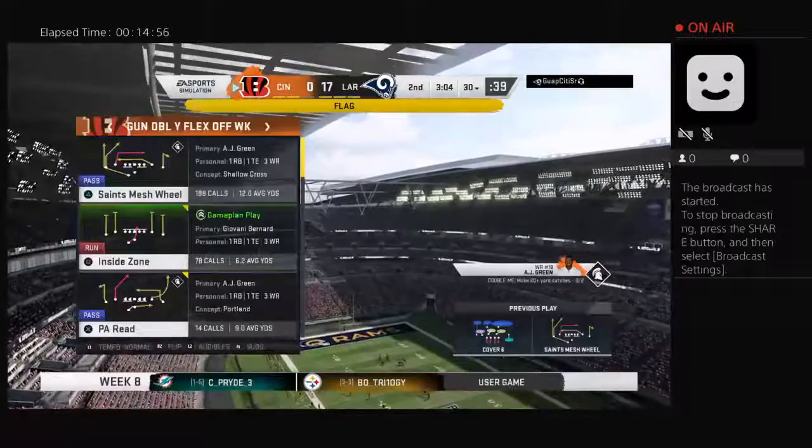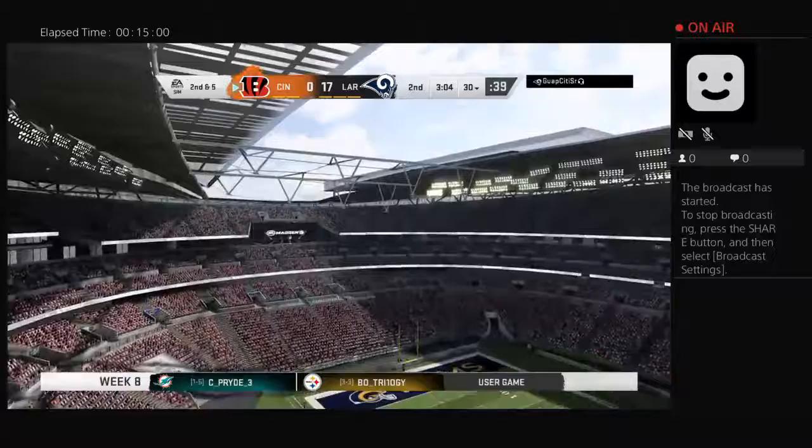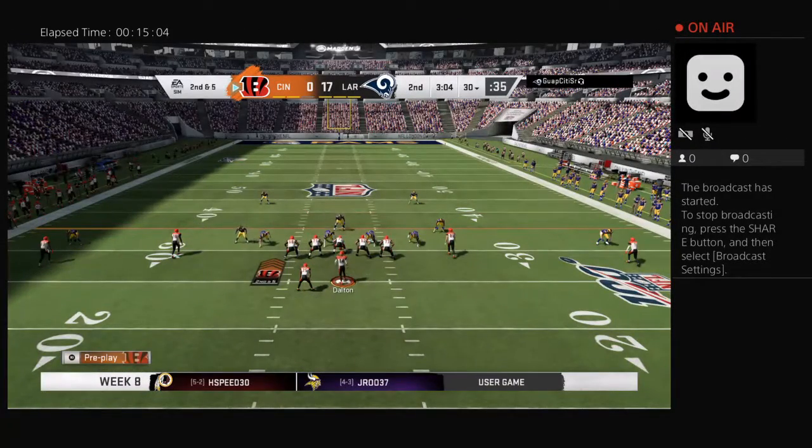A second down pass play there, but it's incomplete. So they will accept the penalty and move forward. So the penalty certainly helps them out as they come up on 2nd and 5.